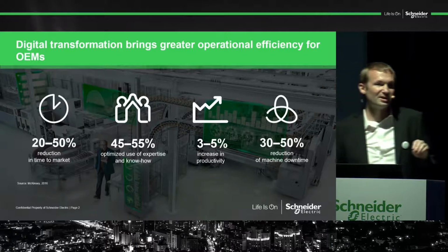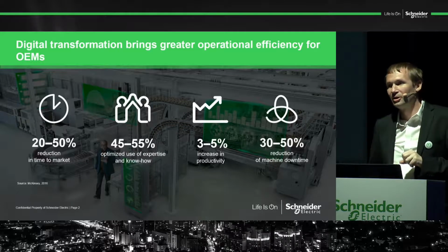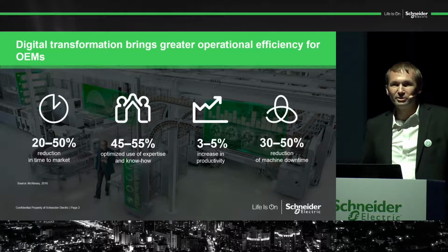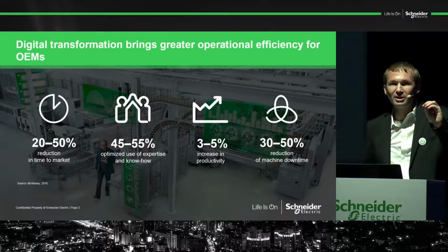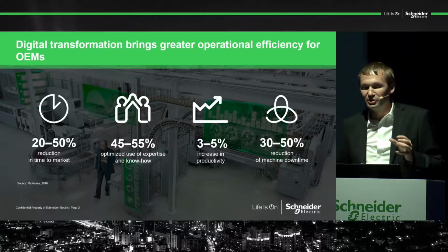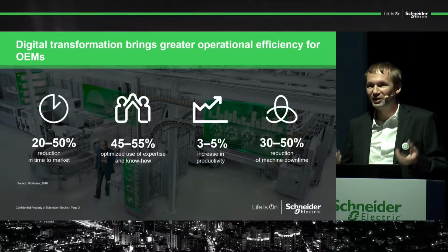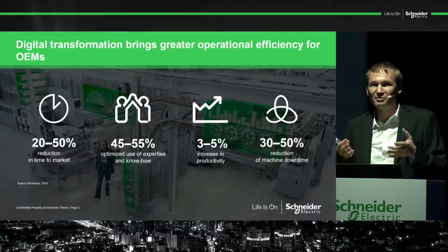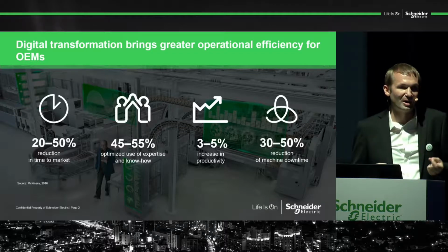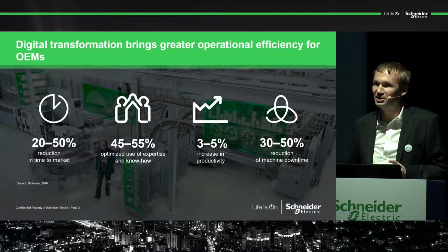The second aspect is optimizing the use of expertise. We have a mix of young and older generations, and technology has been driving very fast over the last 20 years. This means the expertise and know-how can be fully optimized, by 50%. And then the third pillar is about improving productivity.